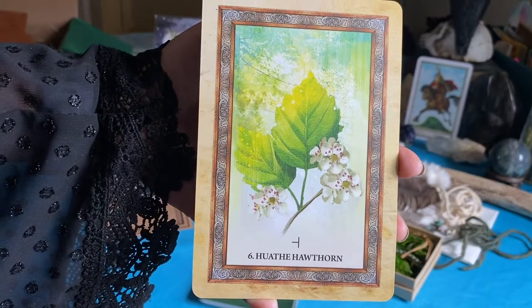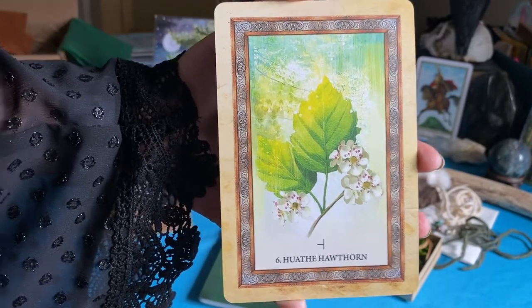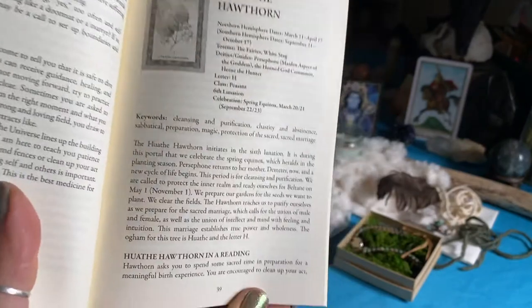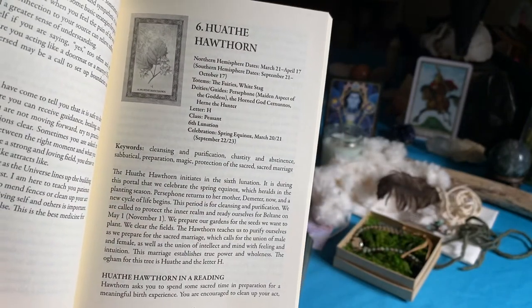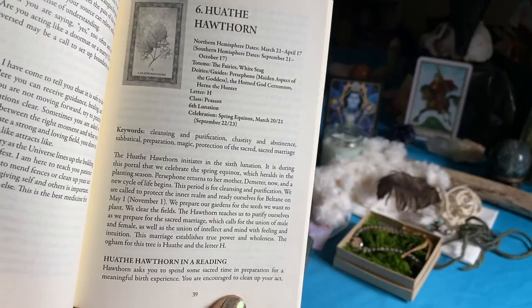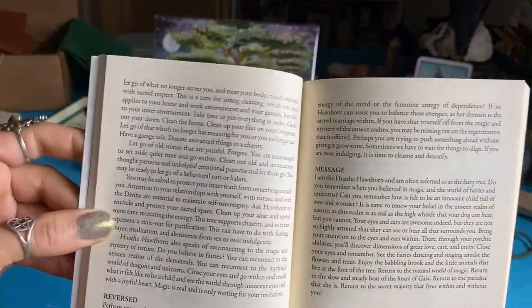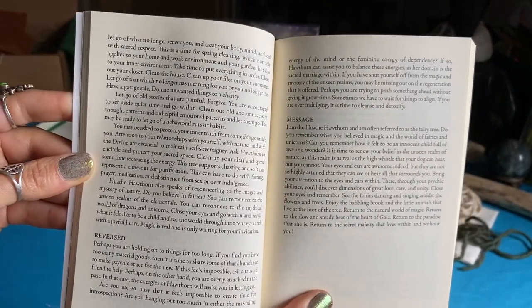We got the beautiful hawthorn, number 6. And here is the first page for hawthorn. And then the last two here.